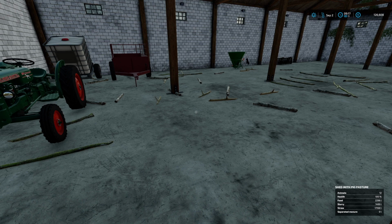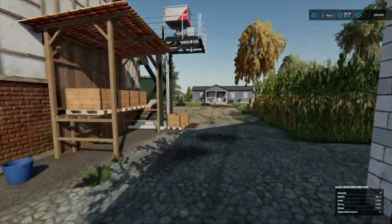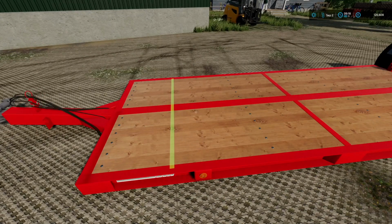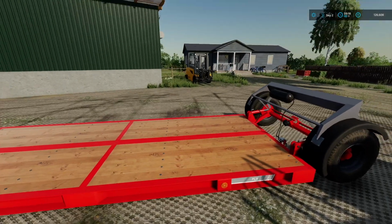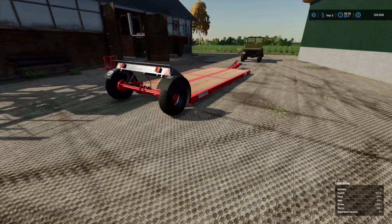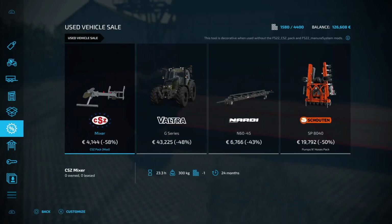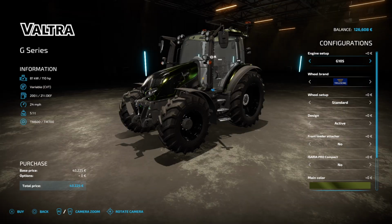Boxes we've now got up here. The forklift is up here. Annoyingly, I couldn't get the forklift on the trailer. I had to drive it up here, which is long. So, let's look at the list now.